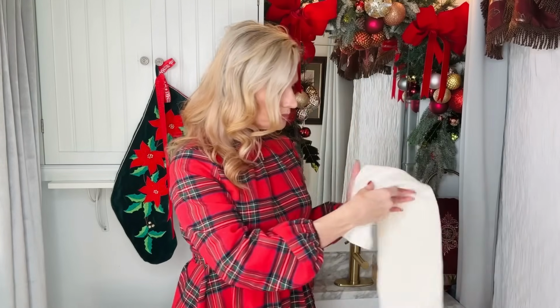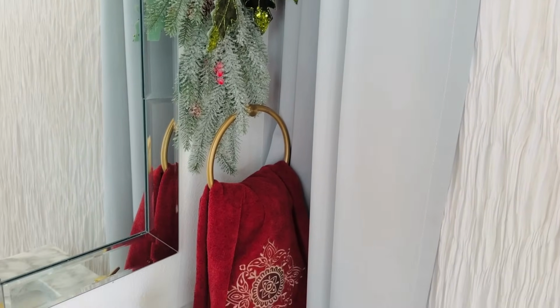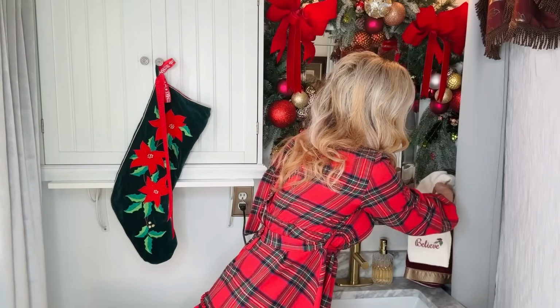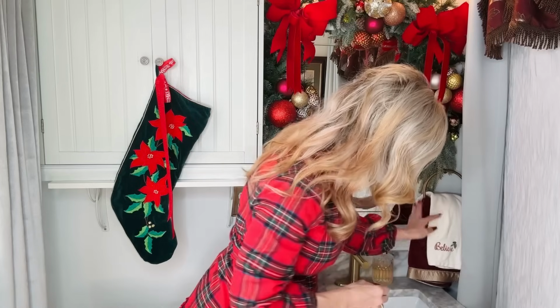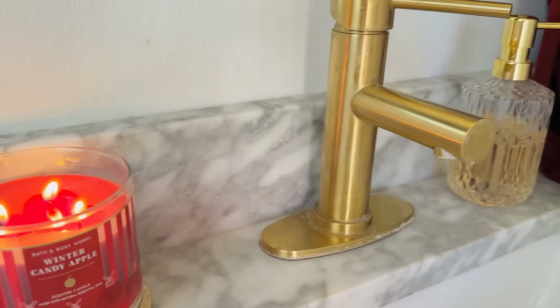And then for my pretty little hand towel here, I picked these up at a resale shop. I think they were 50 cents, regularly a dollar, what a steal. And then I found this beautiful, this is actually a larger bath towel, but I just folded it in a really lovely manner. And so this is a larger hand towel holder, and that way I have two little hand towels there. And then for my smelly good, I have the winter candy apple from Bath and Body Works. Oh, it smells so delicious and it's so Christmassy.